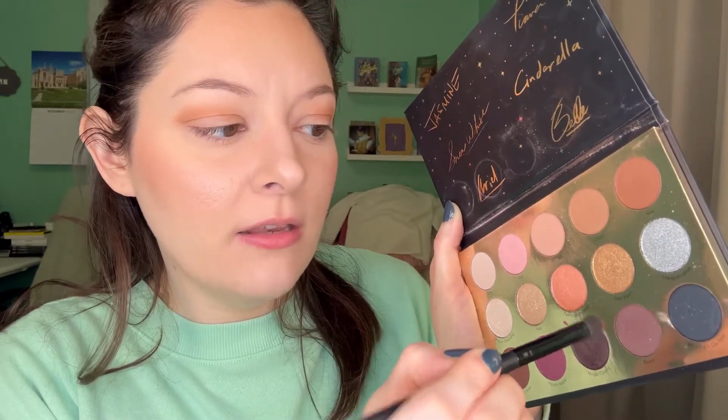So the brush I love to use for my outer corner is the e.l.f. contour brush. So we're gonna get a little bit of Abu. The other shade in this palette I really like to use for the outer corner is called Beast. There is a little bit of shimmer in it, but you can't really see it too much once you get it on your skin. Beast, but we're gonna use Abu today because you need some love.